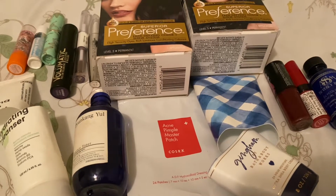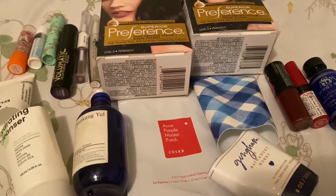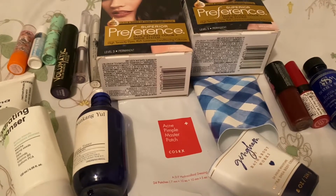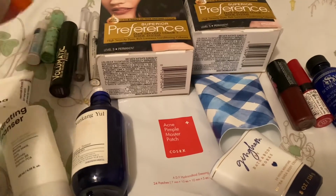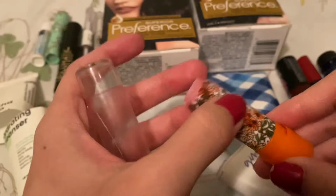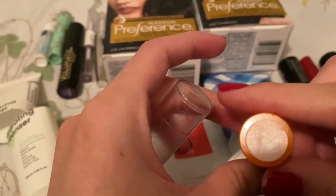Okay, so I'm gonna be going over my beauty empties of the past 3 or 4 months. And first, let's start off with makeup. So this is a tinted lip balm that I finished.